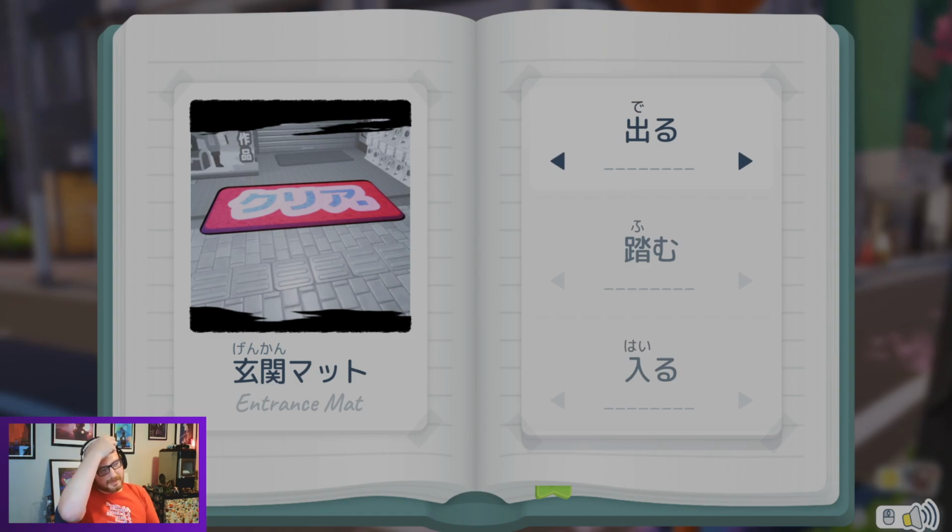Alright. Genkan matto. We had this the other day. We have deru. We have hairu. Two pretty common verbs for sure. You will see this written on all sorts of signs, and you know that is where I go into the building. This is where I leave the building. So that leads us to fumu down here. Fumu. What a fun verb. Fumu is to step on.